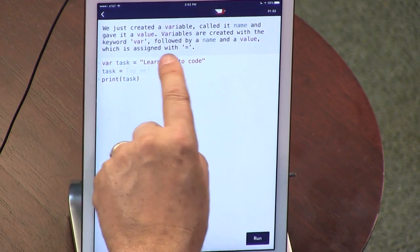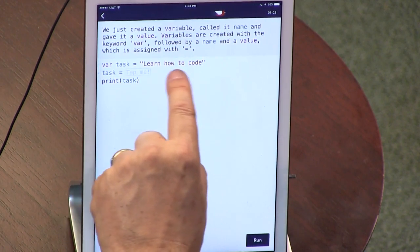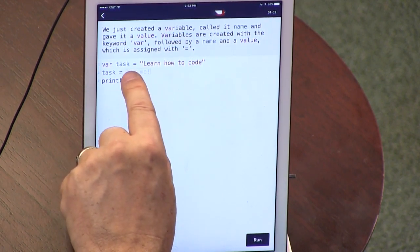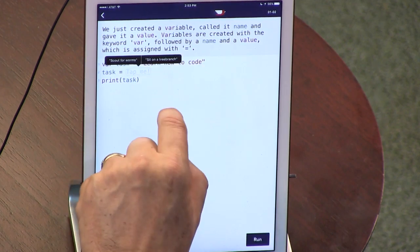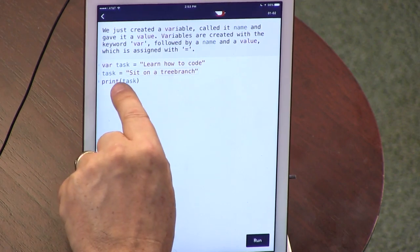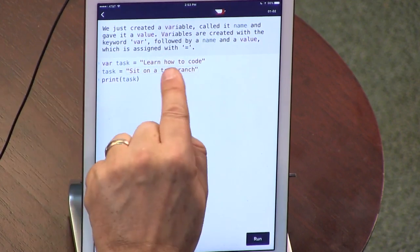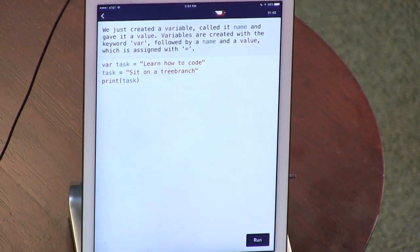Variables are created with the keyword var, followed by name and value, assigned with an equal sign. Var task, learn how to code. So we've assigned that to the task. Task equals, and then it's actually giving you a choice. Sit on a tree branch. Now, what's going to happen? Am I going to print out learn how to code, or am I going to print out sit on a tree branch?